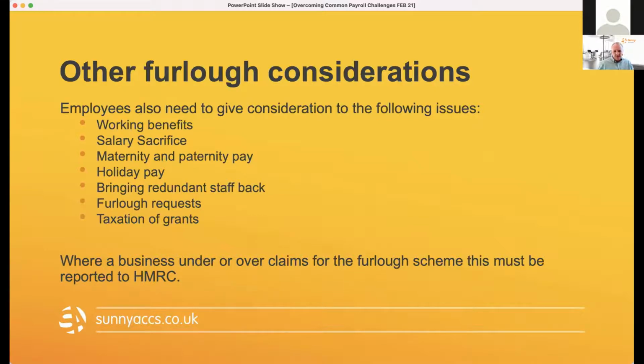Grants from the various government schemes to provide support during the coronavirus outbreak are taxable in the same way as any other income. A separate line on the profit and loss account, such as other operating income, grant income, is the best way to keep these receipts separate from turnover. You must also deduct and pay to HMRC income tax and employee national insurance contributions on the full amount that you pay employees, including any scheme grant.